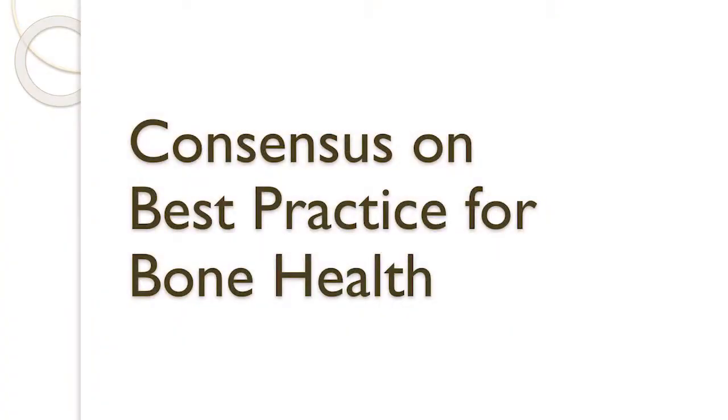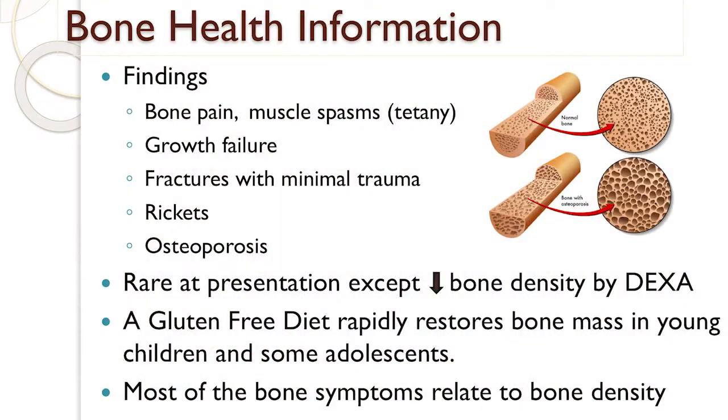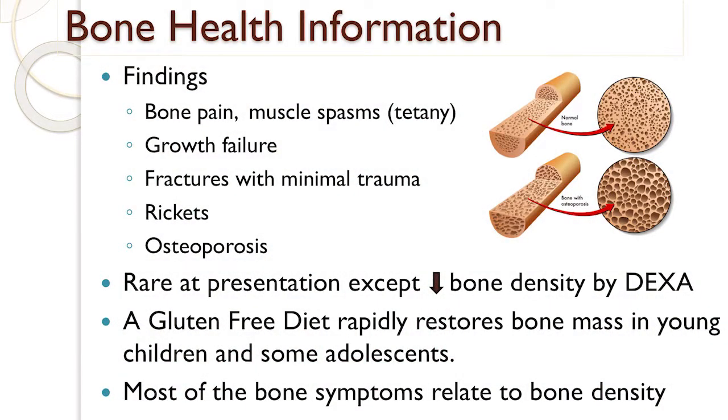So let's look at the consensus on best practice for bone health. Here's the challenge. There are a lot of things that could be interpreted as representing bone disease in patients. Symptoms like bone pain, muscle spasm, even a thing called tetany, where your calcium levels are too low and you go into strain spasms. There could be growth failure, fractures with minimal trauma. And we've recently had 2 cases just like that. Children who, out of the blue, have a fracture, there's nothing else going on, and you look more closely and lo and behold, they have bone disease, and lo and behold, it's due to celiac disease. Even rickets has been described, and osteoporosis.